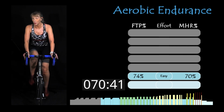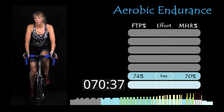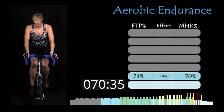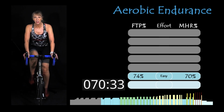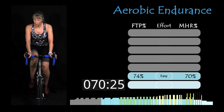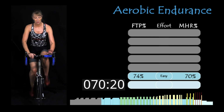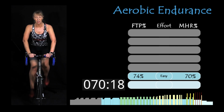How's your leg speed? I'm not going to prescribe a leg speed because you're going to pretty much go with what you're comfortable with. Okay, a minute to go. Into that recovery. Just check you're not over gripping the handlebars. Grip the handlebars too hard, all that tension travels up into the neck. Keep it all nice and relaxed.